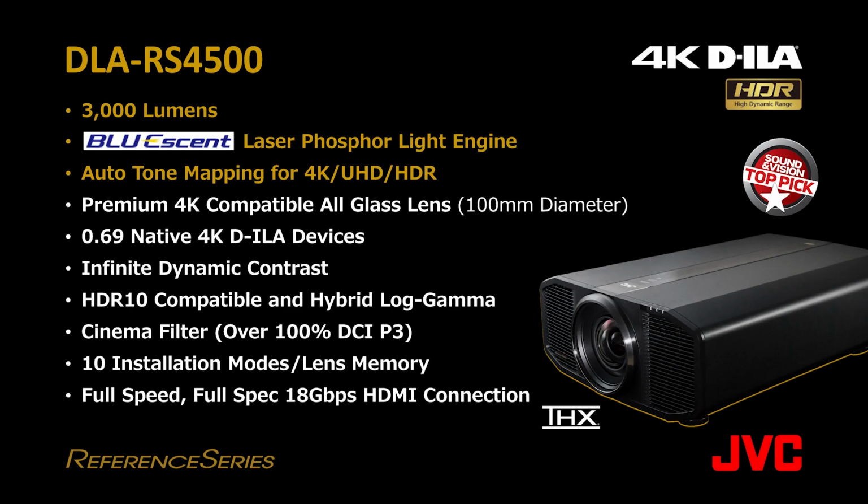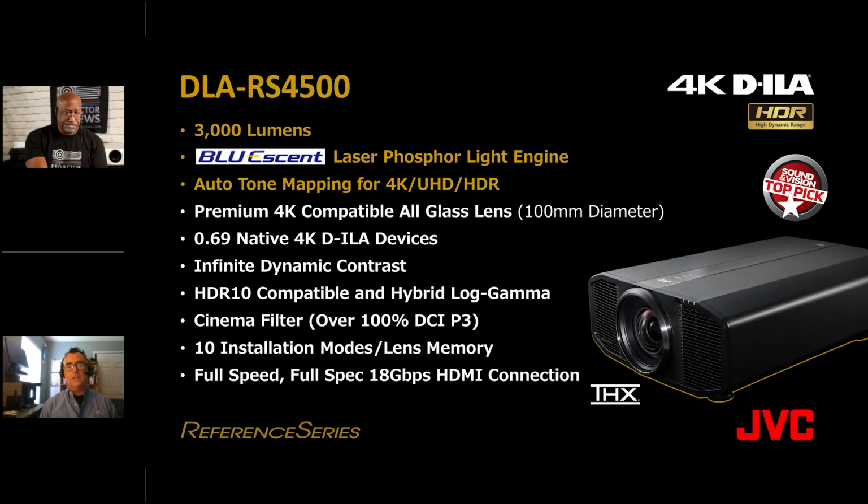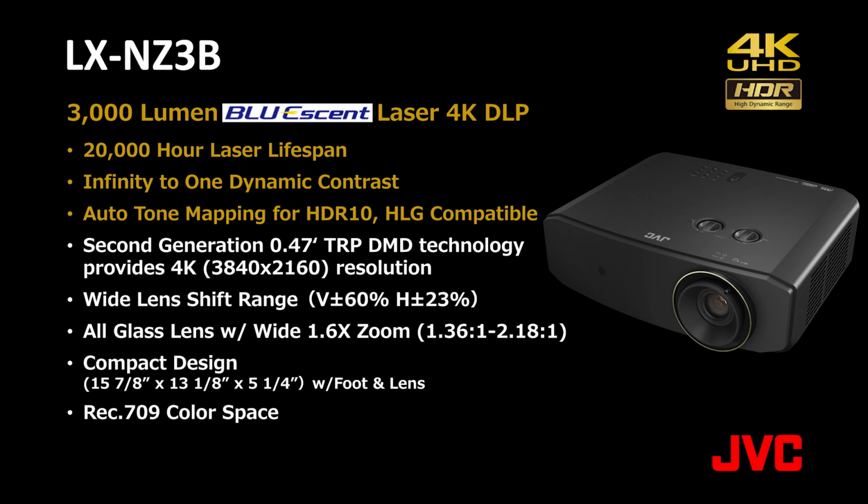You do have your laser model, the bigger laser model. This one does not have frame adapt, but it does have auto tone mapping. It has great optics. That RS4500 is going to give you a slightly better share of the color gamut than you're going to get even with the NX9, which again, we're very, very proud of being able to do 100% of DCI-P3.